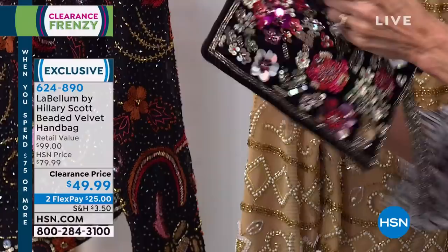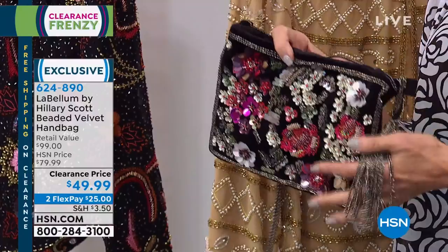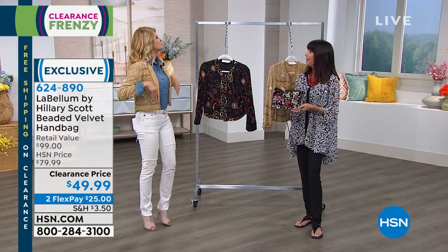Because that is the argument with a lot of little beaded bags or evening bags. It's like, what do I have to leave in the car when I get out, because it won't fit and it won't zip? Or have your husband carry it in his pocket. Exactly. Of course. I do that.